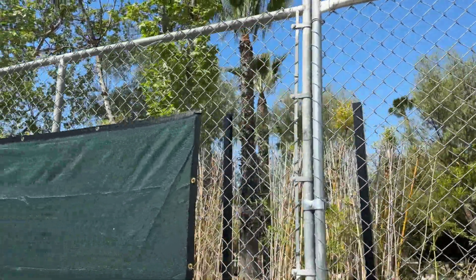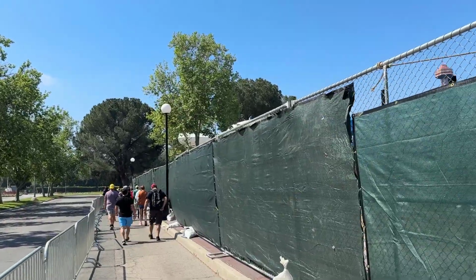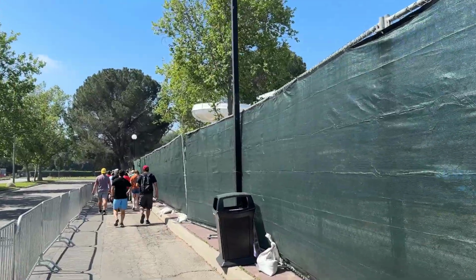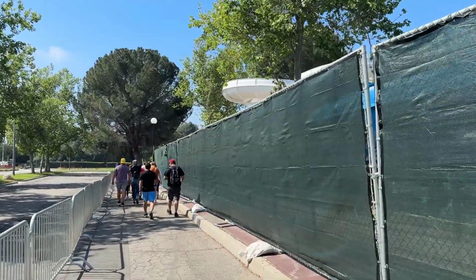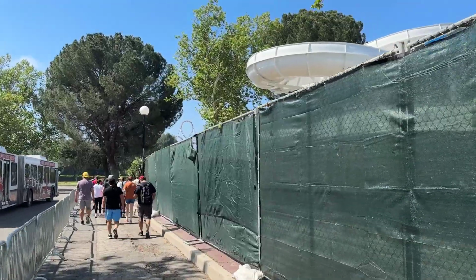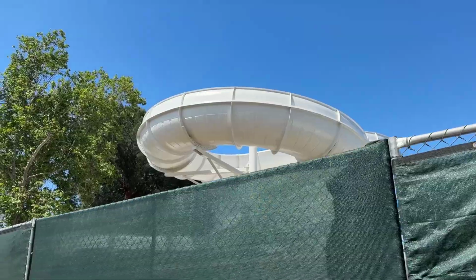And then you can see there used to be kind of a chain link. Now it's definitely going to be something a little bit more robust, which is nice. So as I mentioned, they've got this little walkway here now, temporarily, as they're working on the fence. So they don't have much more time to get it done. But we can definitely get a better look at the slides and everything they've been working on.